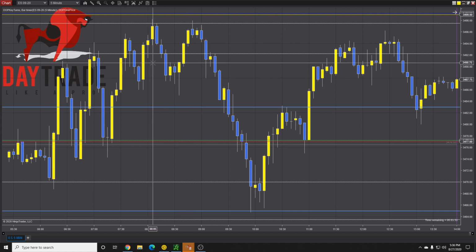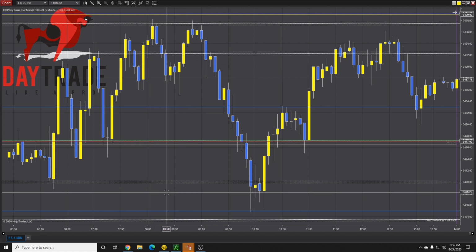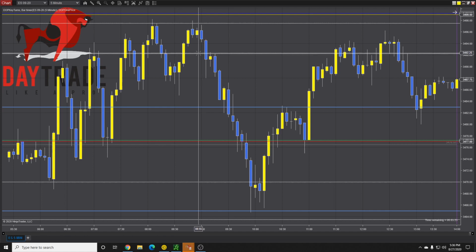Now, if you're not familiar with what you're looking at on my screen, the blue lines and the white lines are our proprietary prediction points. You can learn more about those at daytradelikeapro.com. We're not going to talk much about this one, which is what we call one price. And then the green line and the red line, the blue line and the yellow line, these are what we call key turns.